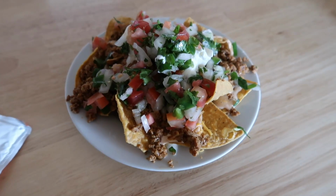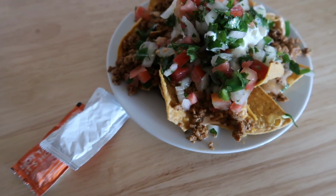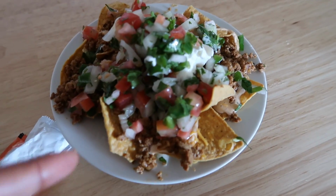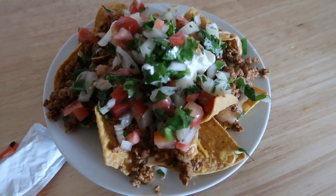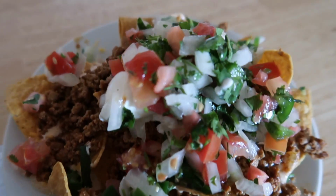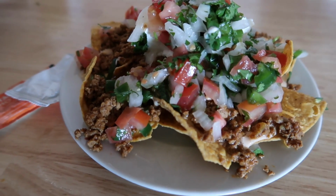I totally forgot that I had guacamole in the fridge, but I think I'm going to skip it because they're already pretty loaded. I'm going to add a few packets of taco sauce on the top. This looks delicious. Again, you could do protein chips on the bottom. You could do whatever you want with these. And Siete chips would be delicious too if you're into that. But yeah, these are my nachos that I'm having for lunch.